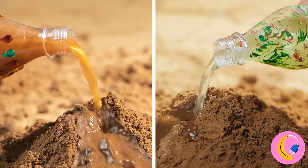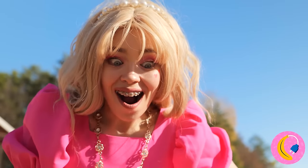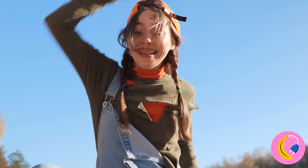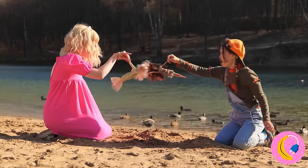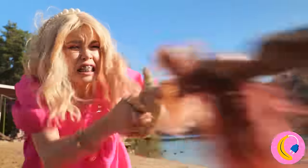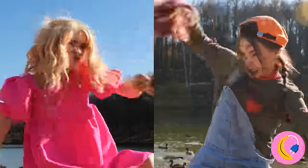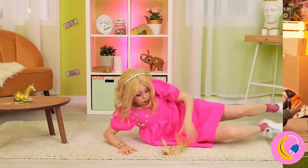The beach is filled with all sorts of treasures. Like two dolls. It's a two-for-one special, especially since they're stuck together. Careful, watch the hair, watch the hair! Well, at least they're free.